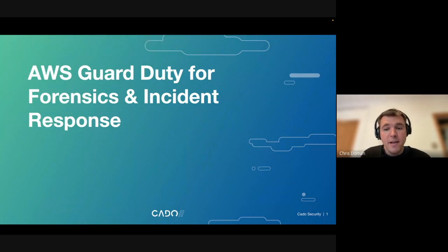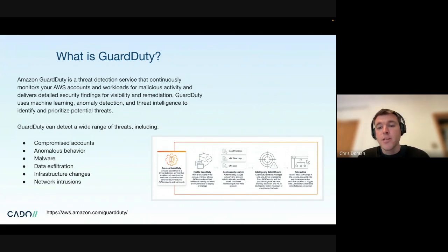I'm the CTO and co-founder of GuardDuty Security, and today I'm talking about AWS GuardDuty, particularly when you might be responding to a security incident. So what is AWS GuardDuty? Well, it's a pretty fundamental security service in AWS.